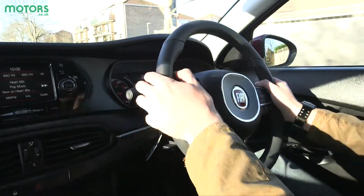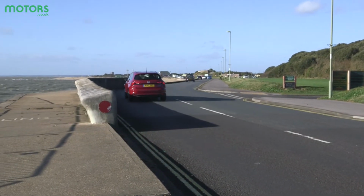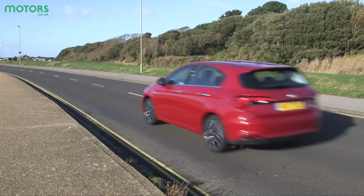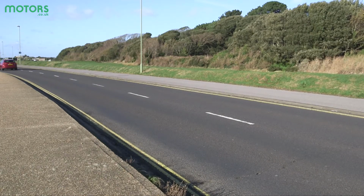There's actually quite a lot to like about the way the Tipo drives. The steering has a good amount of weight to it, though this can be lightened up using the city mode button, and this makes it easier to drive around town or when you're making tighter manoeuvres. The ride is actually good. It's soft enough that it irons out lumps and bumps in the road ahead of you, but it's just about firm enough, even though you do get quite a lot of roll through quicker corners.